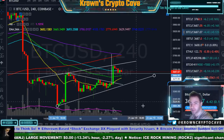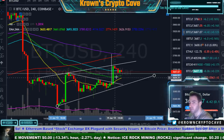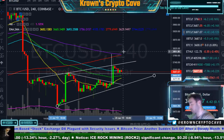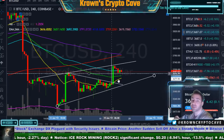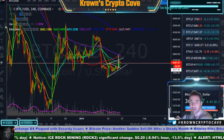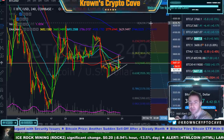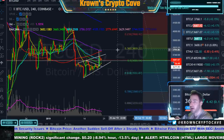Again, the volume characteristics of this are not conclusive of a big move either way. And more importantly, what I put a lot more weight on is my moving averages, the exponentials especially. And to me, this is a rejection of them right over here, in fact. Not only that, but the other scenario that we were looking at yesterday was putting on a fib and going from top to bottom. You can see very easily that Bitcoin has finally tagged the 382. And I really like that.